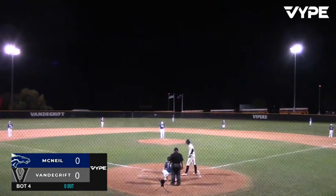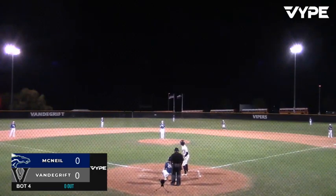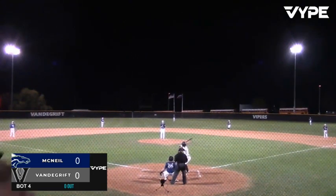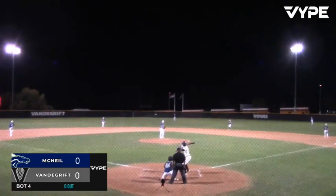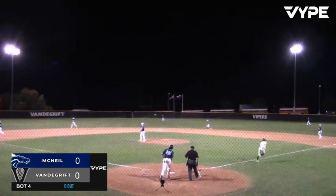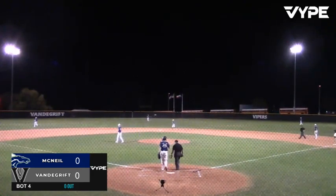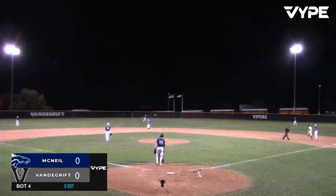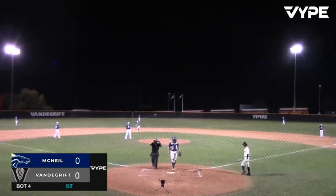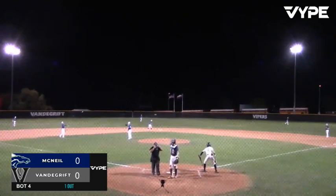All right, starting pitcher for the Vipers, Connor Freeman, will lead it off this inning. Freeman with a ground out to second in his only appearance tonight. And he swings the first pitch, lofts a fly ball into left field. Morio over a couple of steps to his right and makes the grab. So one pitch, one quick out.